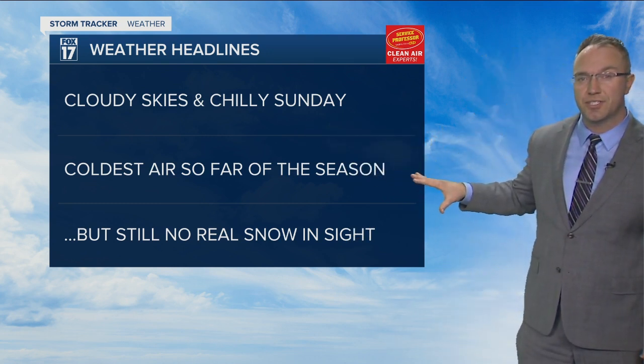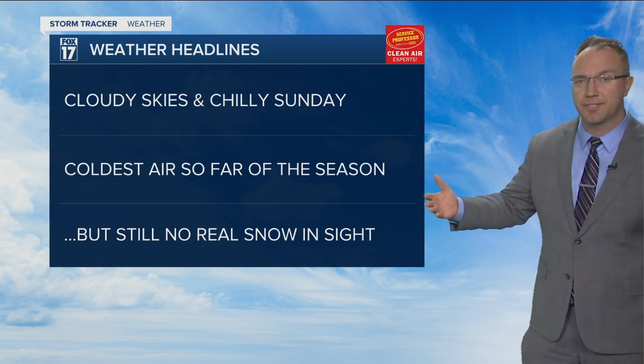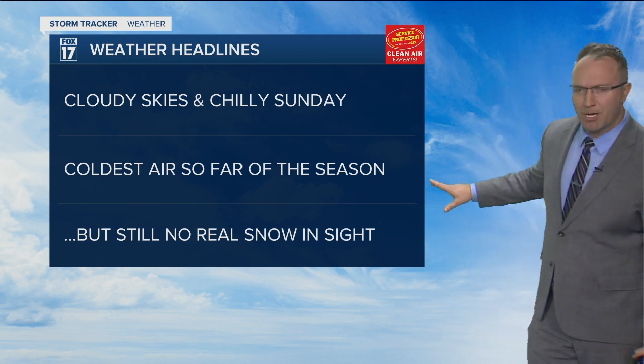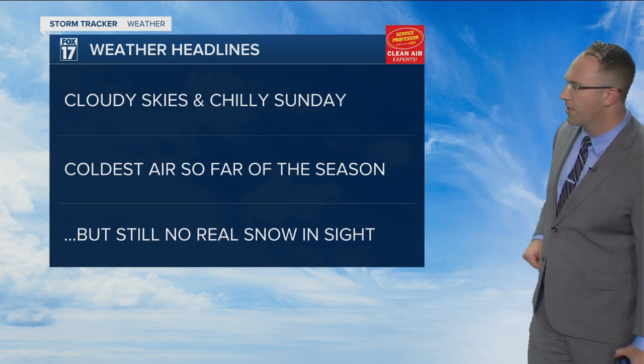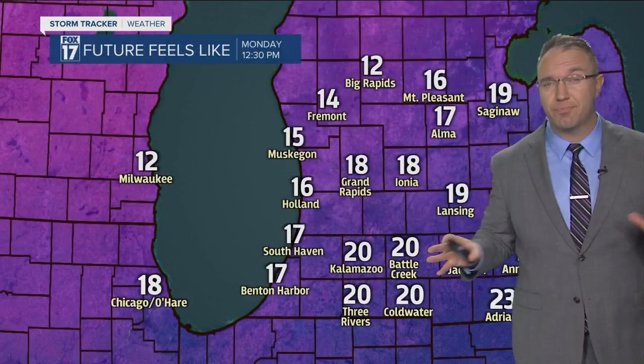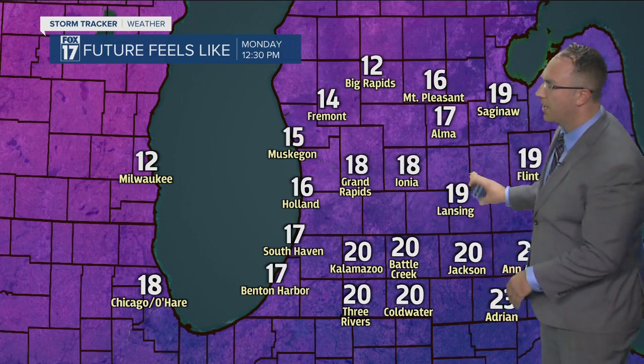Coldest air of the season so far is upcoming. Now that seems like a strong statement, but it actually is for the next several days. Highs in the upper 20s by Tuesday, but the majority of these days will be around 30 plus. And then real snow out there, don't see it as of yet. So we'll keep looking for something that could accumulate, because you know we're due. 0.4 inches, that's what we've had in Grand Rapids thus far. Pretty incredible. We'll see how long that can last.